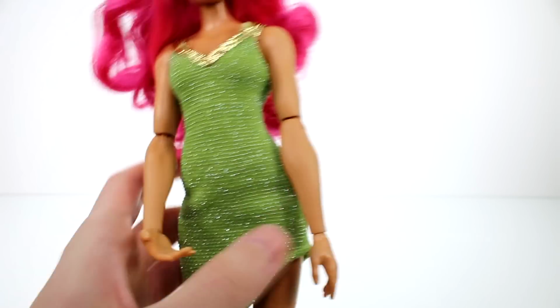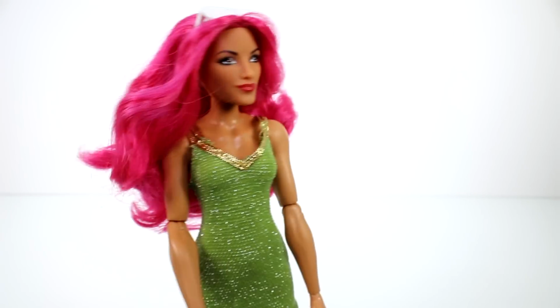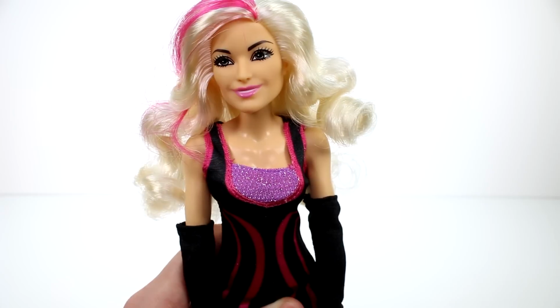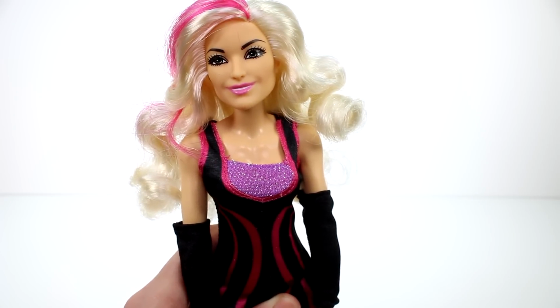I love the way she looks. She's so fierce. Let's go ahead and move on to the next girl, which is going to be Natalya. I think that's her name. Let me check. Natalya, yes. Her signature move is the sharpshooter.